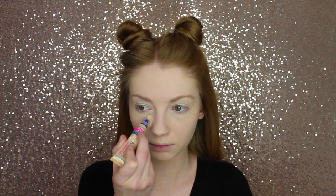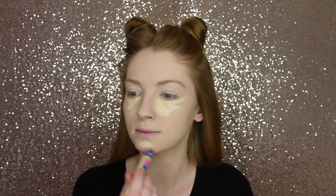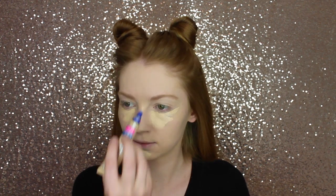For concealer, I'm going to be using the Rimmel London Match Perfection Concealer in the shade 10. This is Ivory. So I'm just going to be applying this under my eyes just to give it a bit more coverage, and then I'm going to be applying it on my chin and forehead as well.